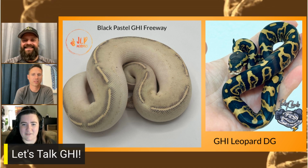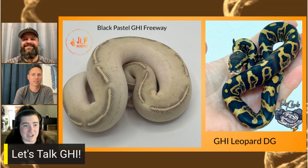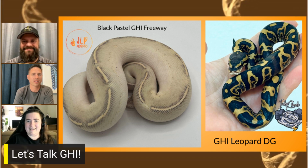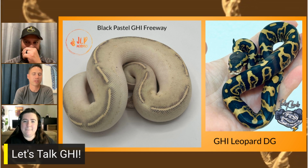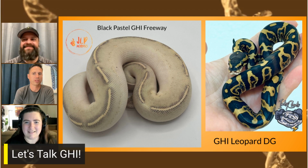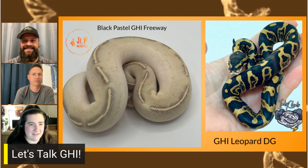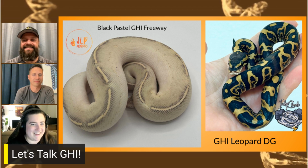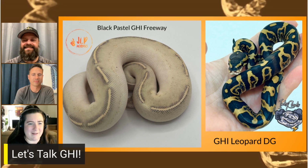Cool. And then Inky Cloud sent us this GHI Leopard DG. Yeah, I love the GHI Leopard. It's, in a way, subtle, but I think it creates some really interesting interactions. Yes, it does. And it makes a nice basis for some of the stuff that you also work with and are going to show us later.